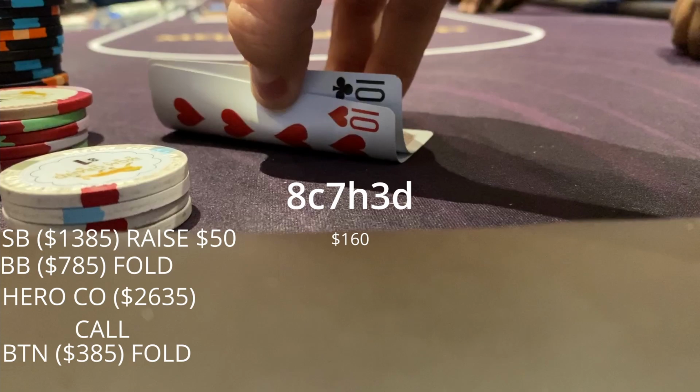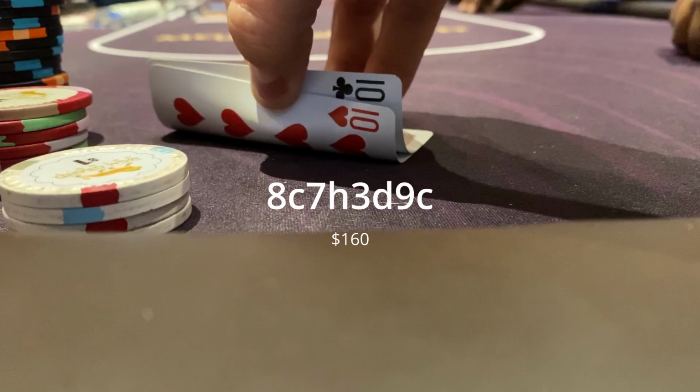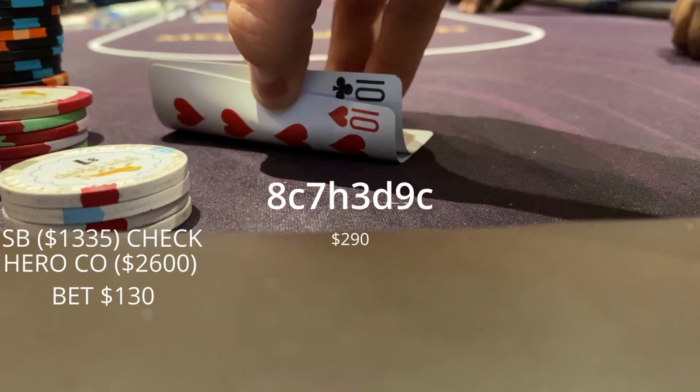The turn comes the 9 of clubs, and now the small blind decides to check it over to us. I'm pretty much at a loss here, as now this hand just makes no sense, but I decide to nonetheless put in a bet to the tune of $130, planning to fold to a check raise, and the small blind calls fairly quickly.